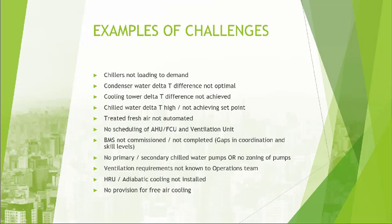Chillers do not load to the demand, thus necessitating the starting of a parallel chiller to cater to the demand. Condenser water delta T difference is not as required. Cooling tower delta T difference has not been achieved. Chilled water delta T is very high and not achieved. Set point is not achieved even in ideal conditions. Heated fresh air is not automated.